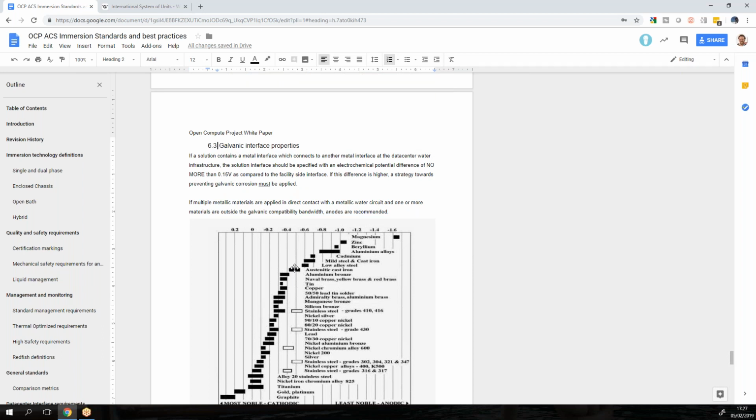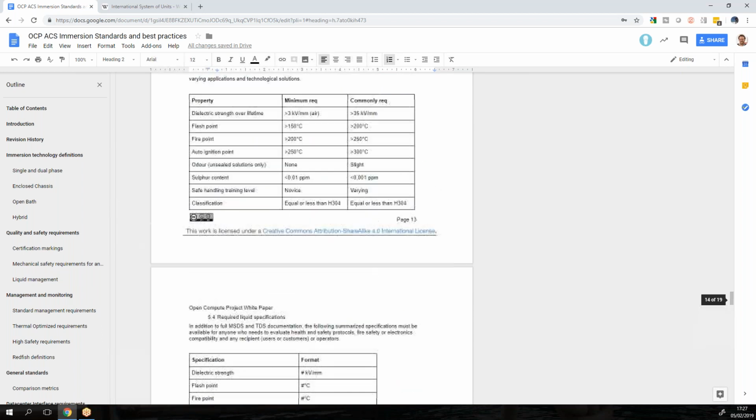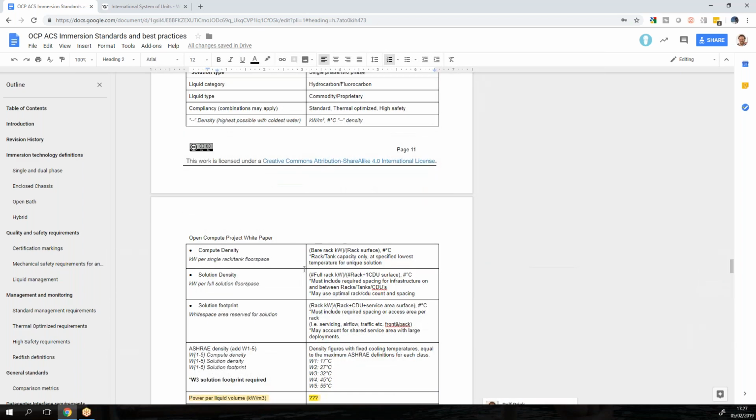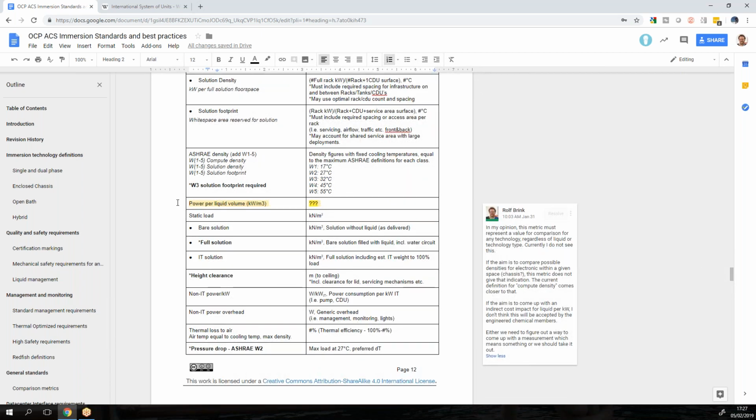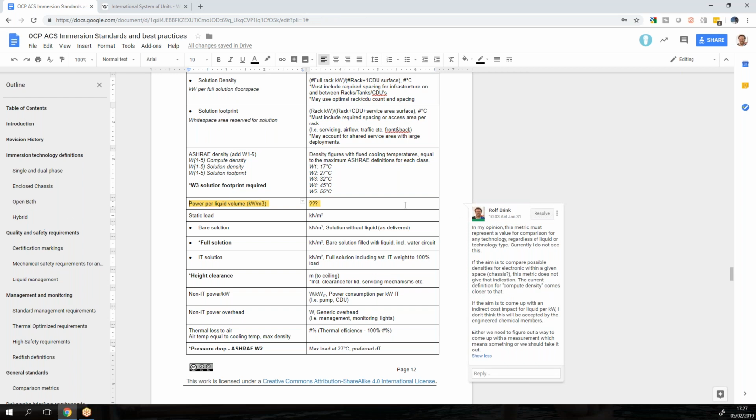I see. No, I understand the relevance when it comes to fluorocarbons. But that's also exactly why I have an issue with this line, because it's not agnostic to immersion, to the technology style.